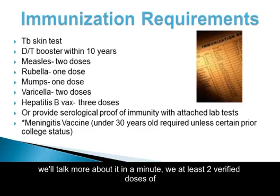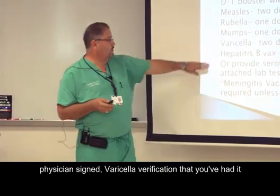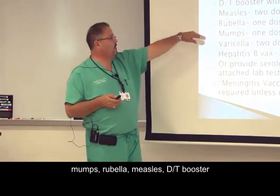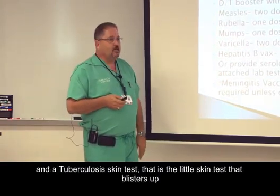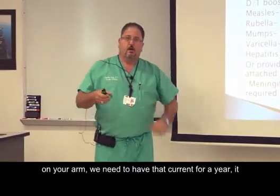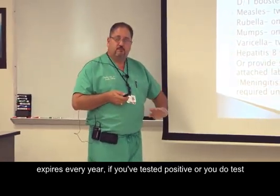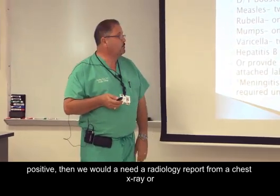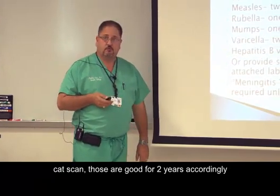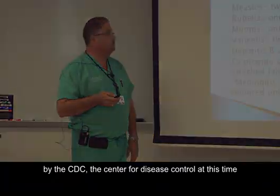We need at least 2 verified doses of varicella. And there are some exceptions about physician-signed varicella verification that you've had it. Mumps, rubella, measles, DT booster, and a tuberculosis skin test. That is the little skin test that blisters up on your arm. We need to have that current for a year. It expires every year. If you've tested positive or you do test positive, then we would need a radiology report from a chest x-ray or CAT scan, and those are good for 2 years accordingly by the CDC, the Center for Disease Control at this time.